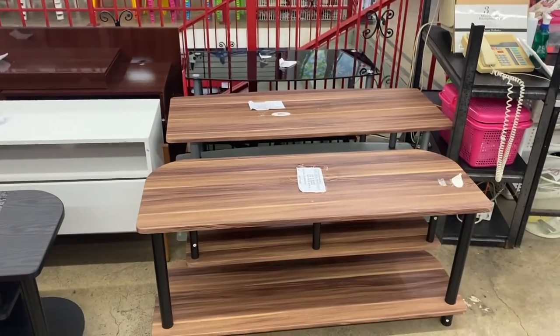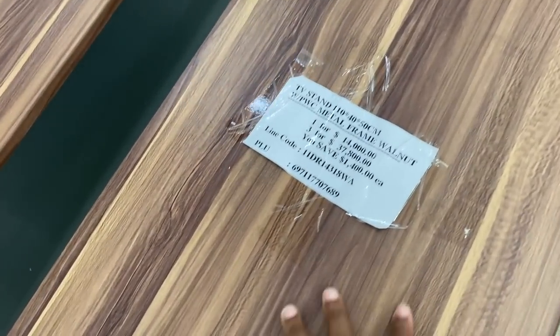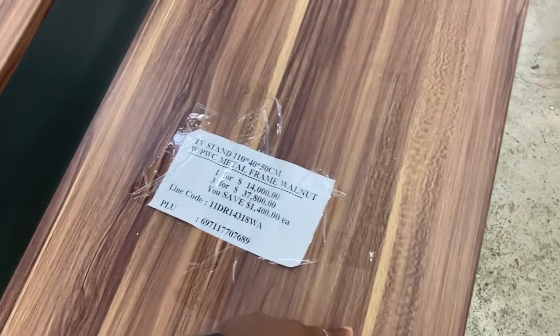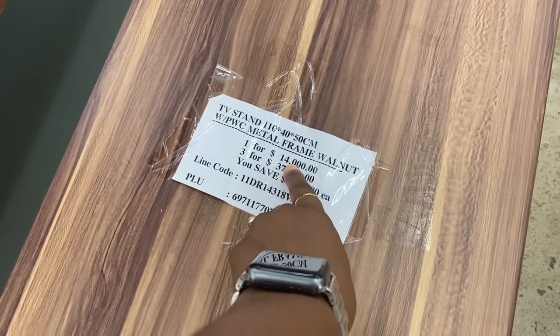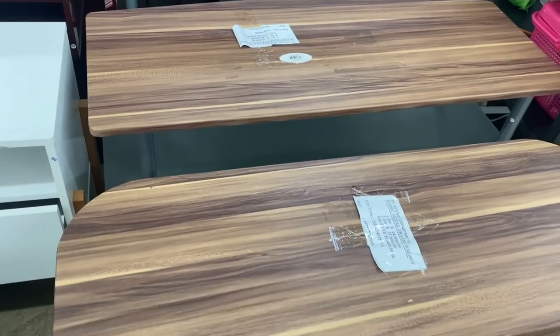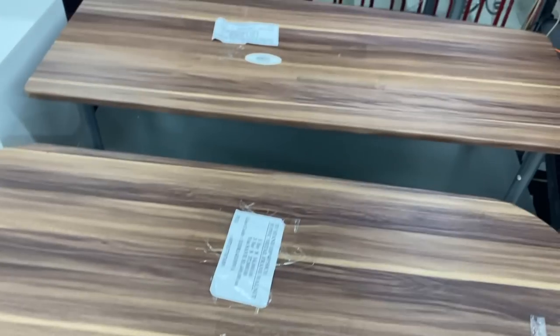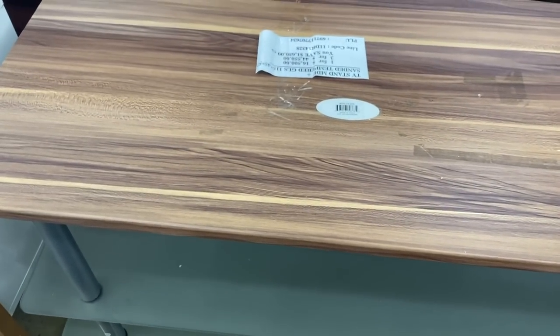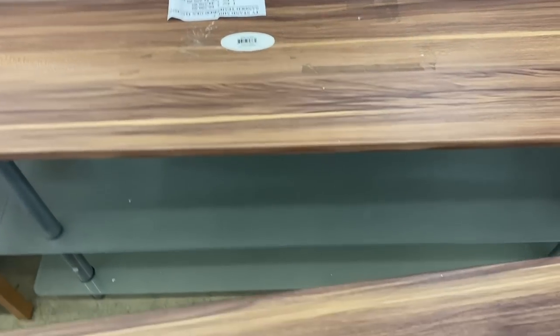Here they have more TV stands available. I like this color and it feels rather solid. The color is walnut and it's actually $14,000. So these are cute. Is this a pull-out? Oh no, it's a shelf, an additional shelf. And they have another one where the top of it is walnut, but the rest of it is glass.